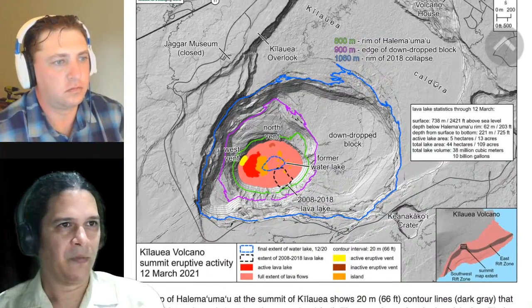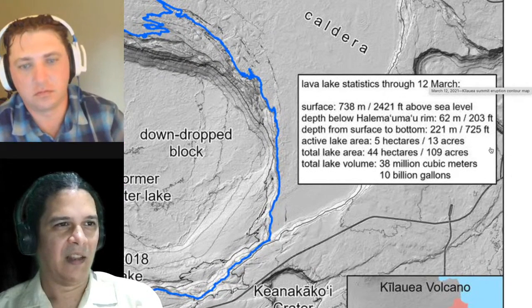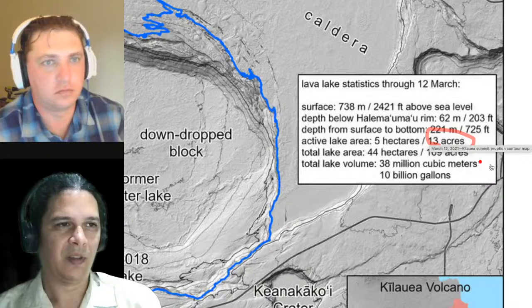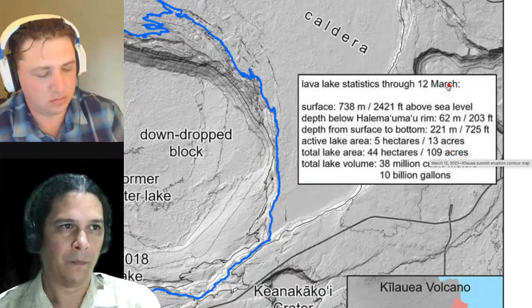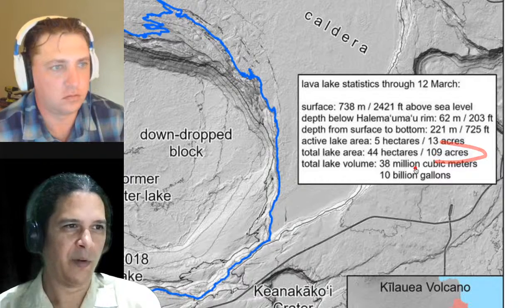Here's an example of the last one, March 12th. We had an active lake area of 13 acres, it's now down to 8. We've lost 5 acres, right? We've lost almost one third of our area in the last 2 weeks here. And so total volume, 38 million cubic meters.